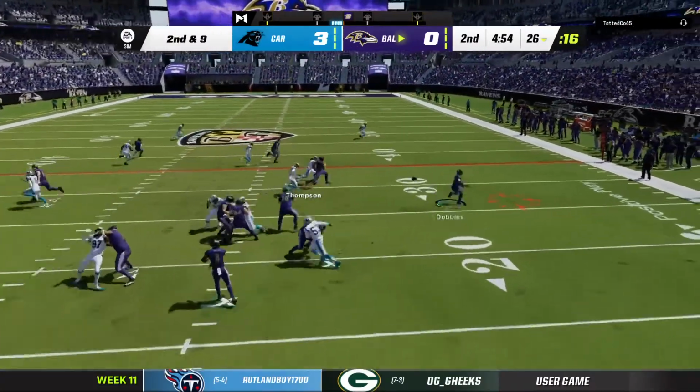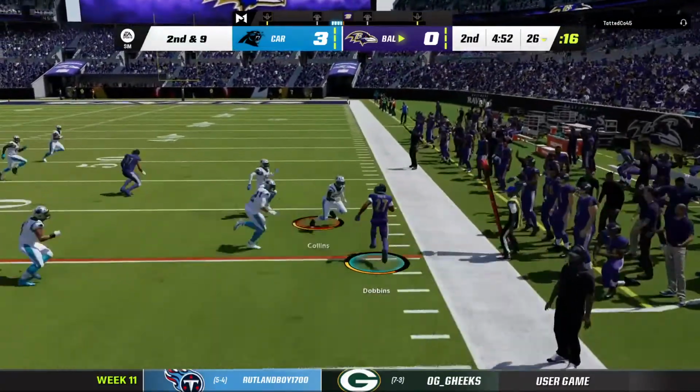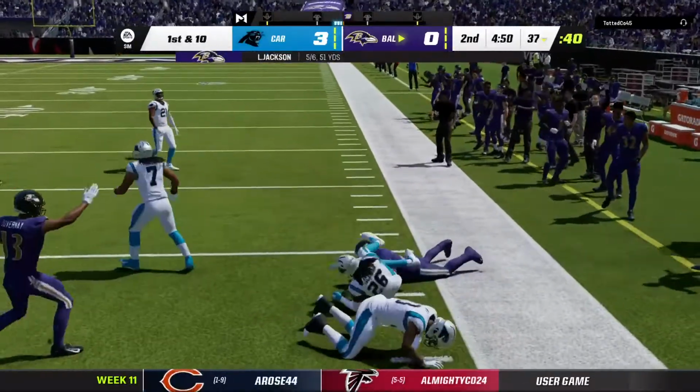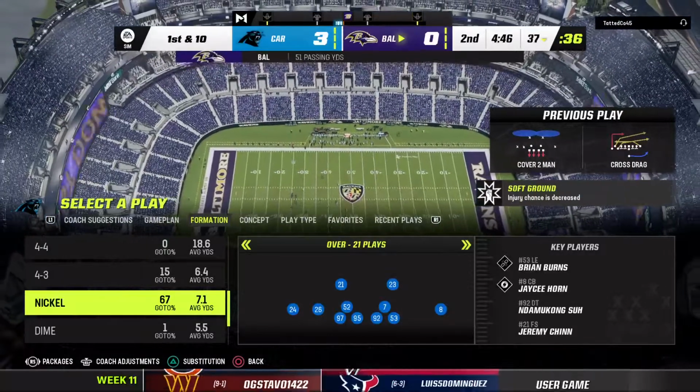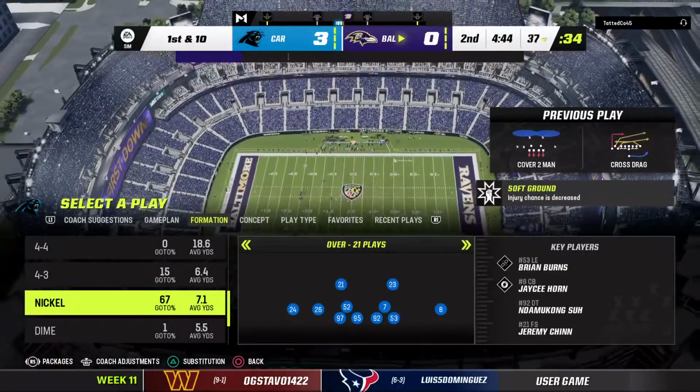On 2nd and 9, Jackson. It's Dobbins on the out route, bringing it in. And he's taken down, but able to slip across the 35. 12 yards to pick up there. Good for a Raven first.